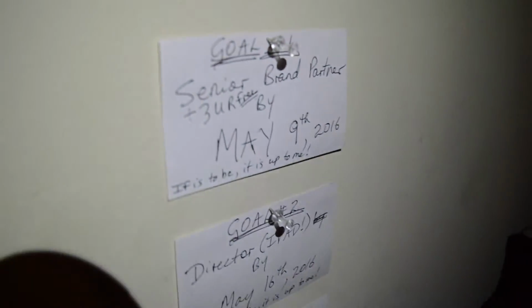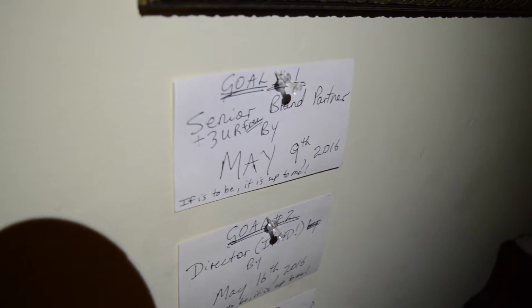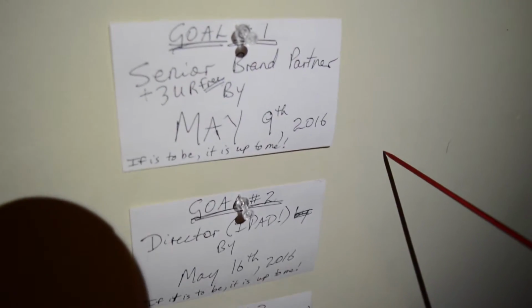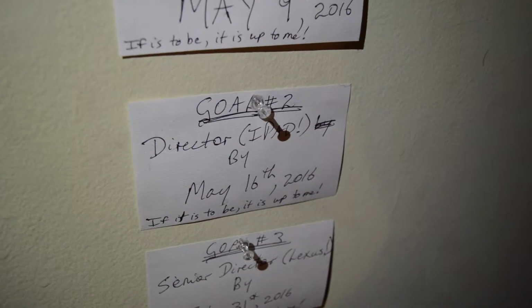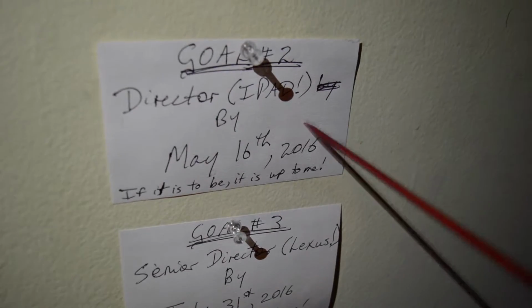I wanted to take y'all back in my bedroom and show you what I have pinned up on my wall for my goals, because I do have my goals and I do have my purpose. Goal 1, May 9th, and like we discussed, today is May 12th. And I am not yet a senior brand partner, and neither did I qualify for my 3 You Are Free. But I reserve the right to change my dates. Director iPad by May 16th. I don't think it's gonna happen. I think more like the end of May is when I'm gonna be able to hit this.